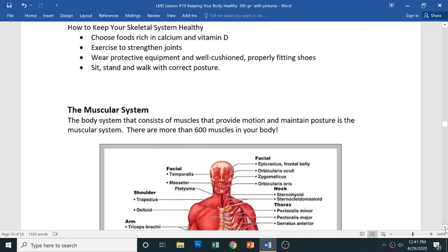You know what? I'm going to stop right here because I went over on the last three. So I'm going to stop here with today and move on to the muscular system tomorrow.